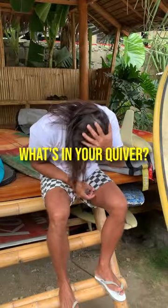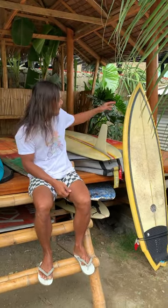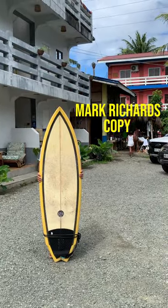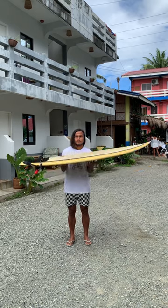I used to be a Manila-based surfer but now living here in Baler. And these are three of my favorite boards. First board is this one. It's an MR imitation, made by Robbie Hender from Bali.